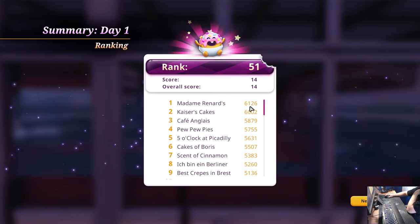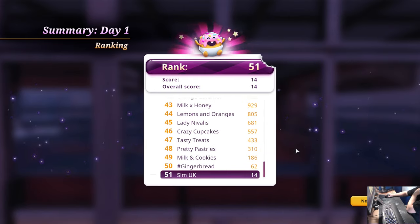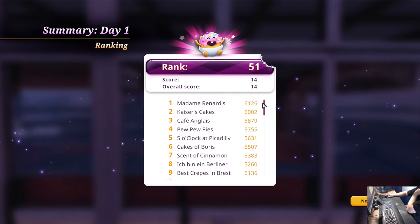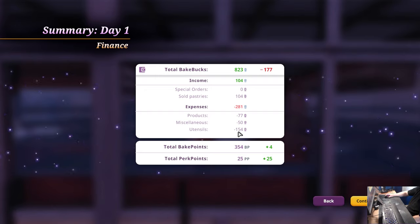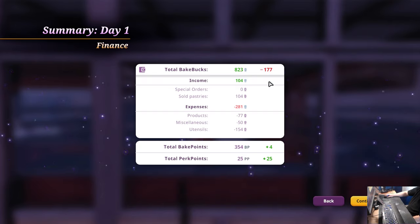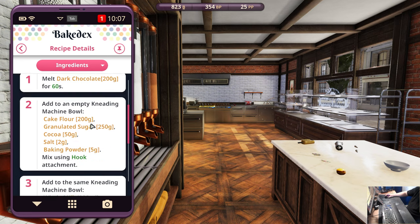Okay, so in first place, we have Madame Renard's with 6,126. And severely bringing up the rear, we have Simuke with 14. How the hell does she get 6,100 and something odd? So we got 25 perk points today. And an extra 4 for total bake points. I lost 154 B, whatever B is. What? Bucks. Oh, okay. So I spent 154 on utensils. That's a lot. 50 on products and 77 on... Oh my God. So maybe we'll have a go at this next.